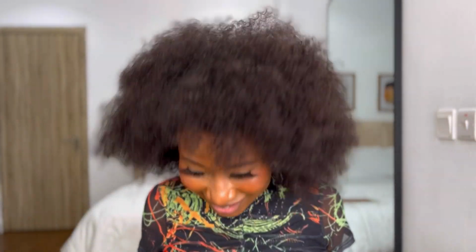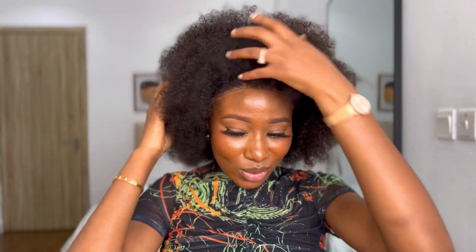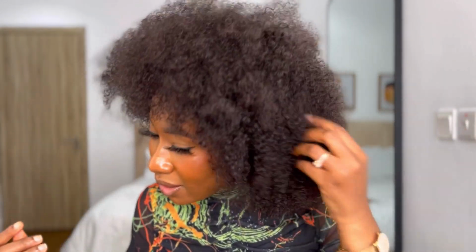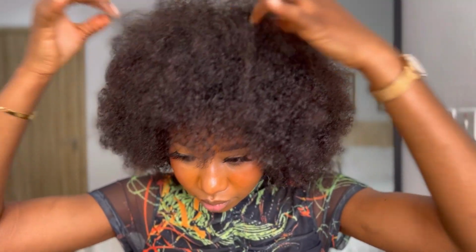Guys, how am I looking? I mean, it's looking, I don't know, a bit dry. Did you guys like it when it was wet? So guys, this is like the final look of this hair. I know, don't tell me you love it, right?